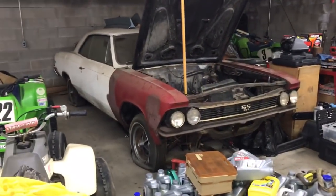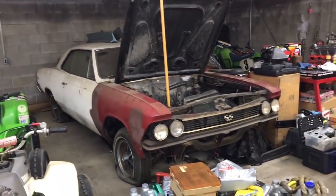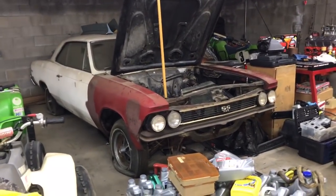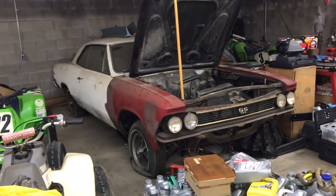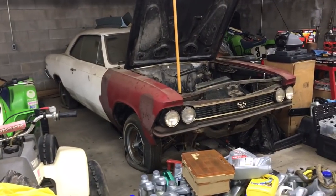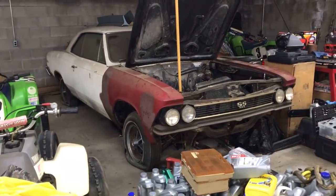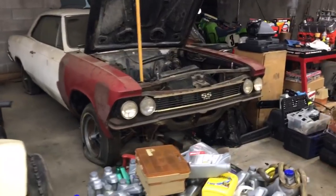There's no way to determine whether all 3,099 were put in the SS396 Chevelle. It's my understanding that the L78 was an option in the El Camino, although the SS396 was not an option body style for the El Camino. But I do believe the L78 engine was available in the El Camino as well. But what we do know is 3,099 cars were equipped with the L78 engine.